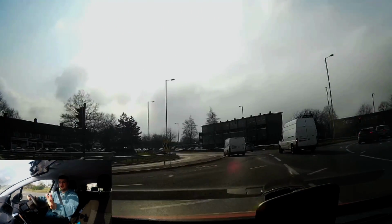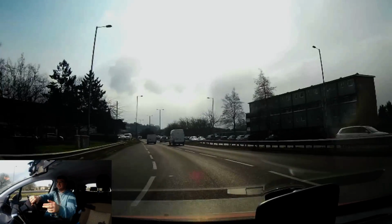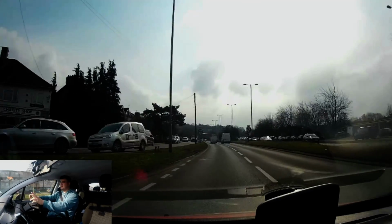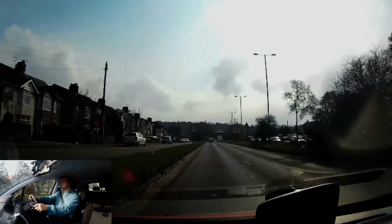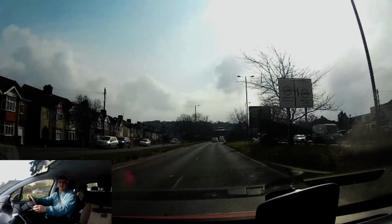Checking your mirrors, signal left. Just be aware on the exit though, because you've got this little slip road here. There might be a vehicle that joins without looking. But that van there, had that been their driving test, that would have gone down as a serious fault. Okay, so I'm going to get the car turned around at the traffic lights up ahead. We are going to do the Cowley towards London.